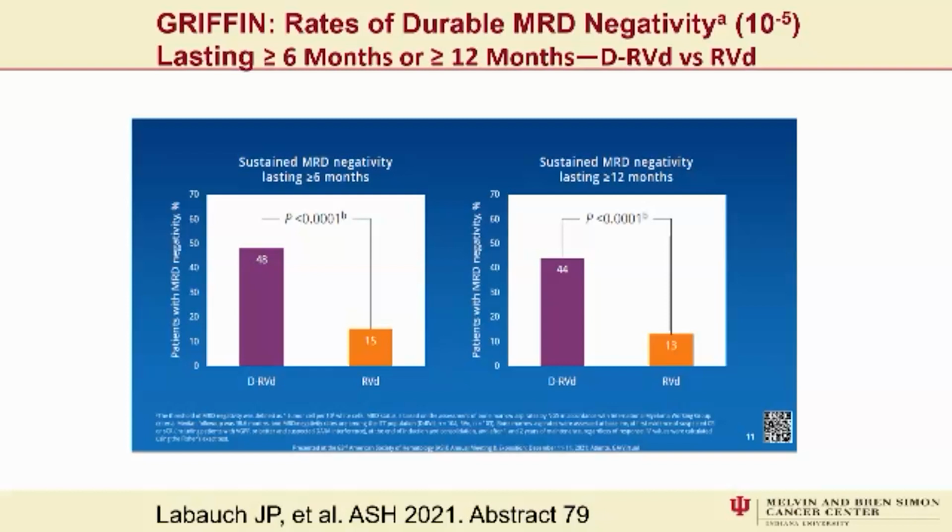And if you look in this trial, in lasting more than 6 months, MRD negativity was superior in the 4 drug regimen compared to the 3 drug regimen. And even at 12 months, the results also stayed impressive. You can see 44% versus 13%. So clearly, what's going on with the 4 drug regimen is that you're getting deeper response, you're getting more patients in minimal residual disease undetected state, and that has translated to improved survival without relapse.